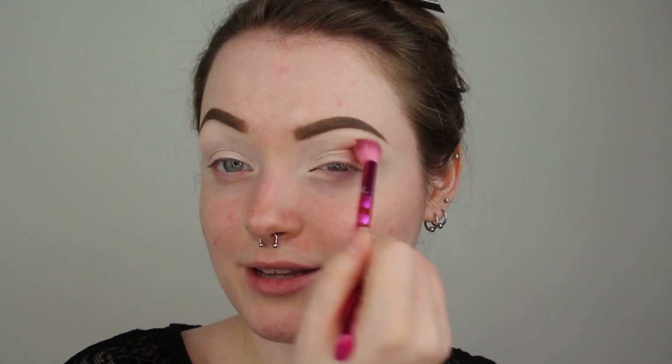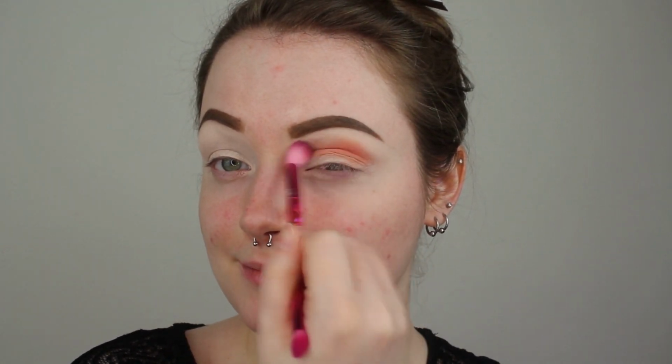Since your eyes are primed and ready to go, the first shade that we are going to be going in with is the lightest shade in the palette called Stay Sassy. And then using this Moda Brush's crease brush, I'm just going to be applying it into my crease and then blending upwards towards my brow. This is going to be acting as our transition shade today. I'm also using it to round out my outer V.